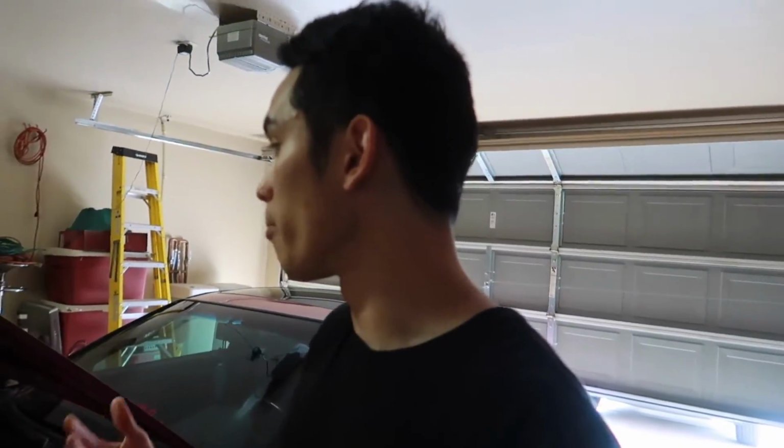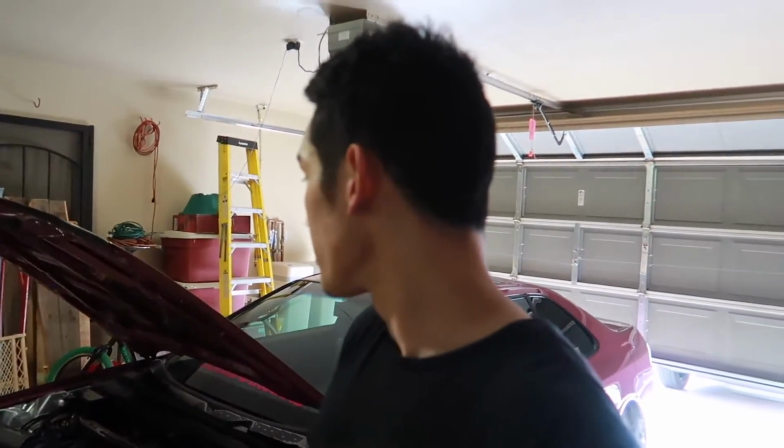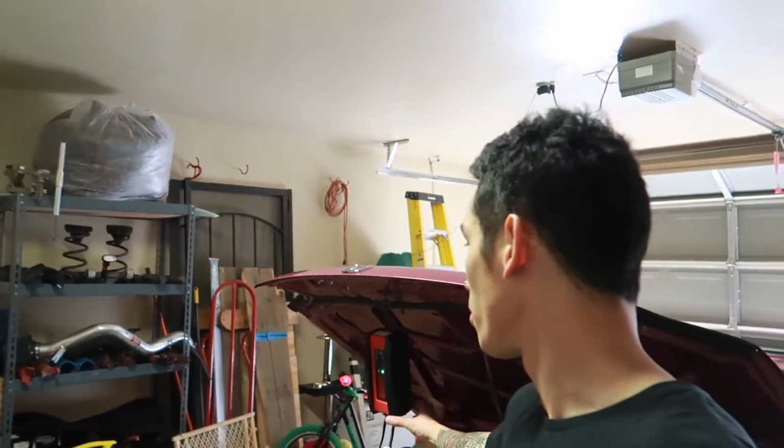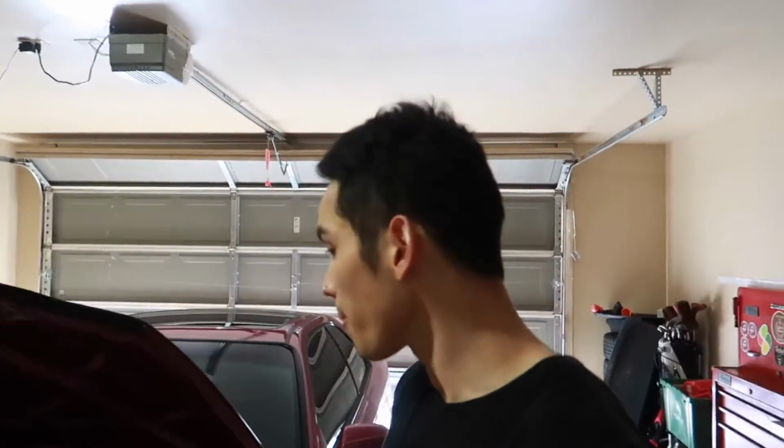Also, if you're not running a stable 12 volts, your management can turn off, which has been happening to me in the past, since I don't drive the Prelude as much as I used to, and I never had a battery pack, which I highly recommend if you are on air ride. Always have a battery pack if you don't drive your car that often.